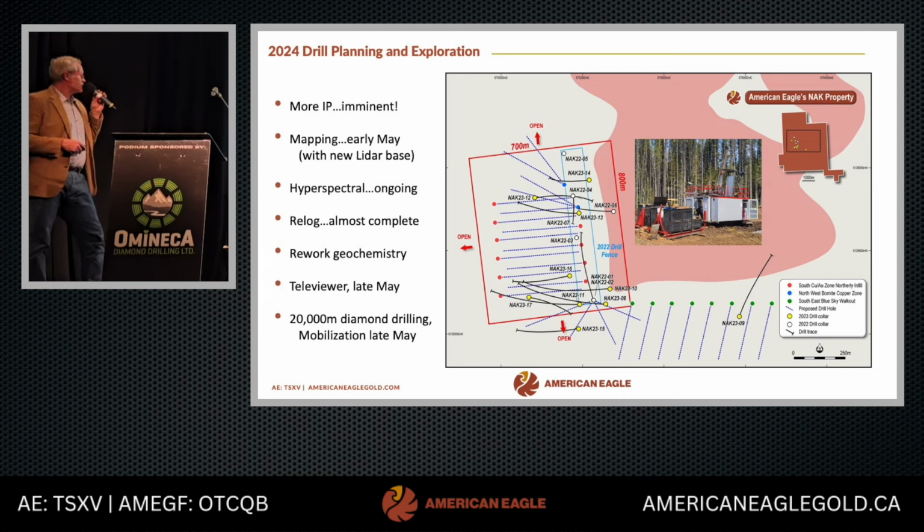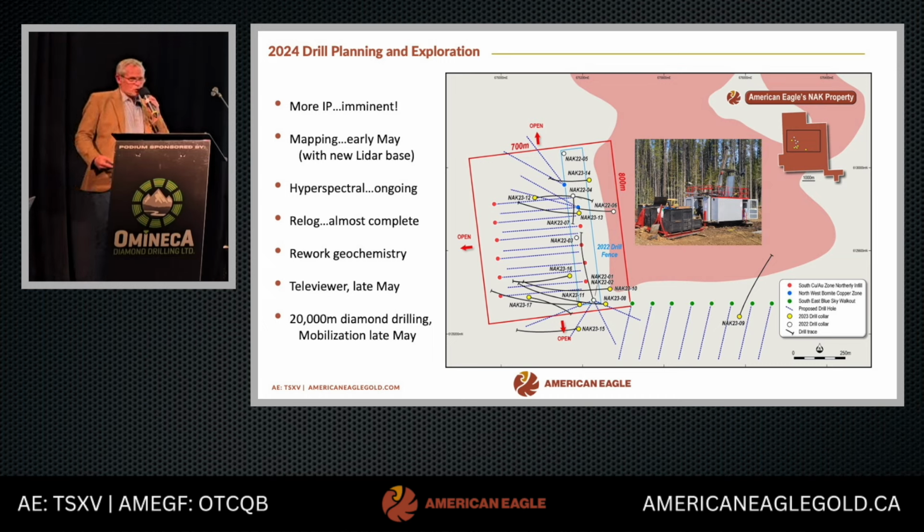And we're going to drill about 20,000 meters. And we're going to be mobilizing to site in late May.